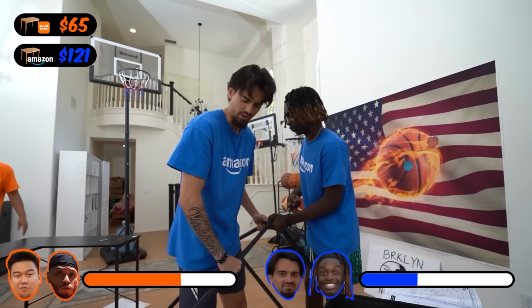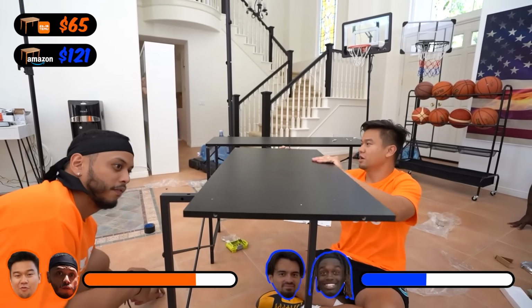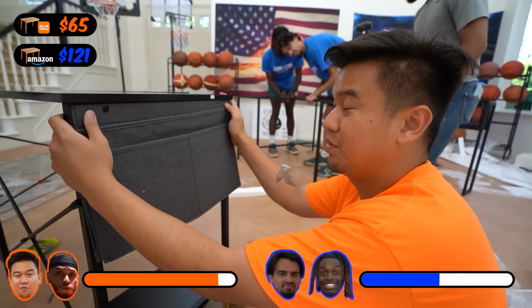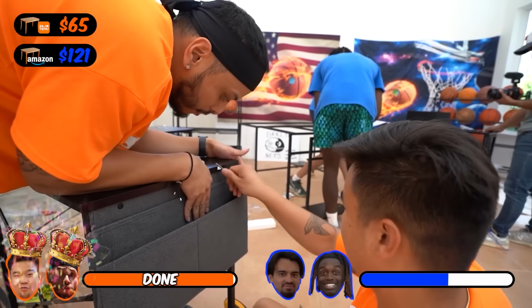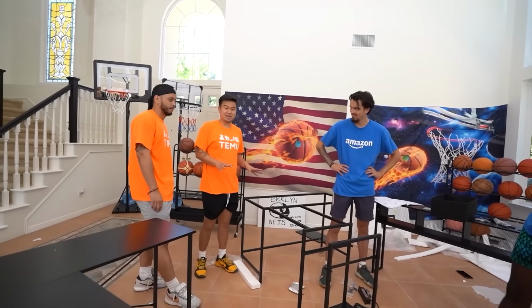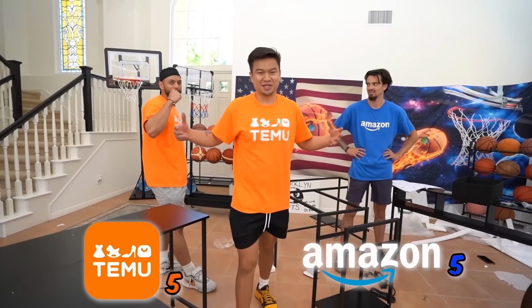All right, we're still close. Ow! Yeah, we're good. We're 5 screws away from finishing. All right, we finally figured out the issue, and we're 1 screw away from finishing. Done. And we are done! Let's be honest, TEMU desk is way faster to build. All right, and this is the Amazon desk. This is the TEMU desk with the time allotted. It's 5-5. TEMU takes the dub.